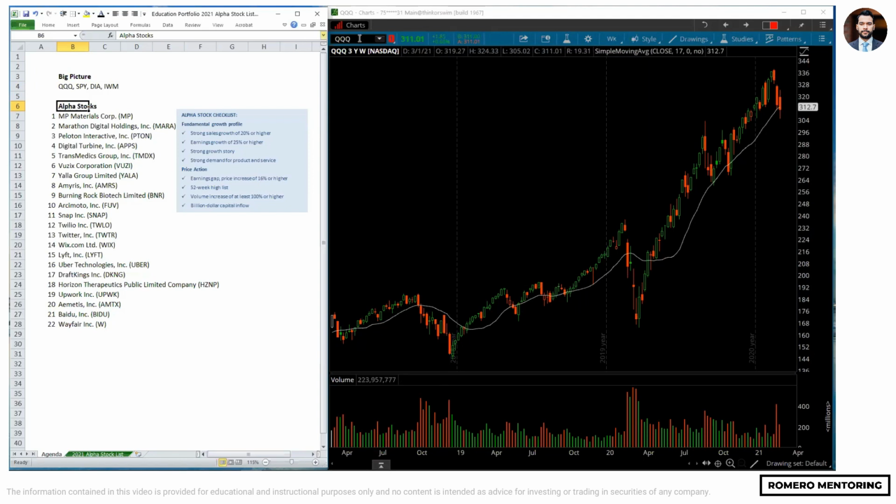When we look at the QQQs, as you can see on the chart on the right side of the screen, we're all the way up here coming down, right? This is on a weekly time frame. I personally like to look at the weekly because it gives me a bigger picture of where we've been and where we might be heading. Let me walk you through this.